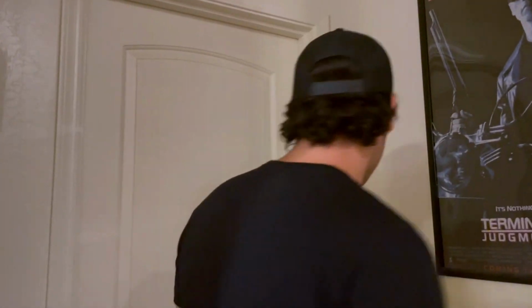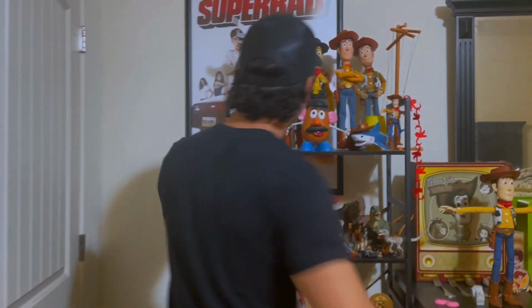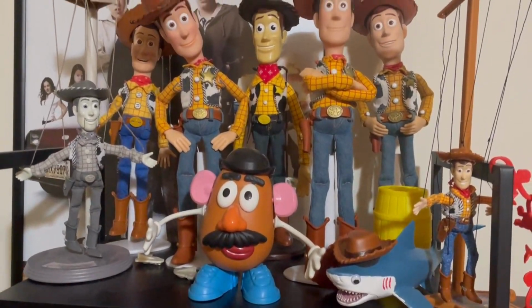The biggest part of my Toy Story collection is here, if I had to guess. Most of you are here probably because of the Toy Story stuff. So now. All right, don't judge me. The room's a little messy, but here's where a lot of the Toy Story collection resides. So come on, don't be shy. Come on in.